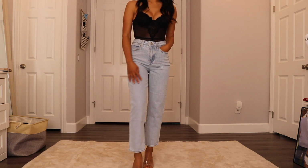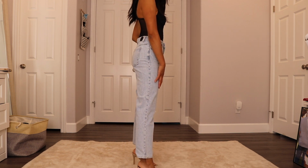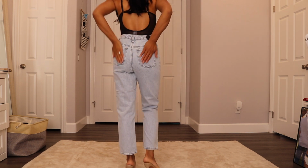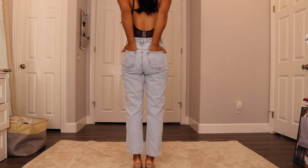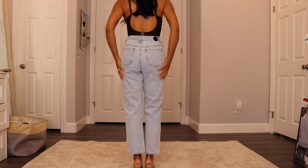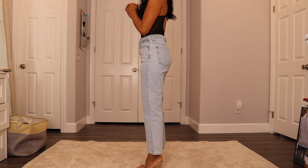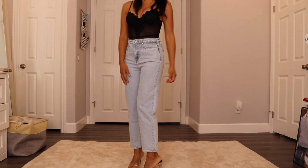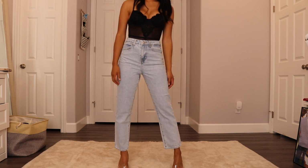The price for each of these, I think these were on sale. I think they were less than $30, and then the other ones were, I think, less than $50. So great price. I feel like they're super high quality, and they look so darn good. Love how high the waist is. It's just perfect. I'm so happy I found these jeans.